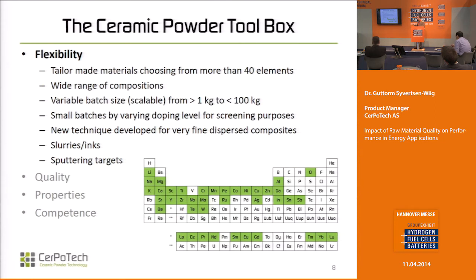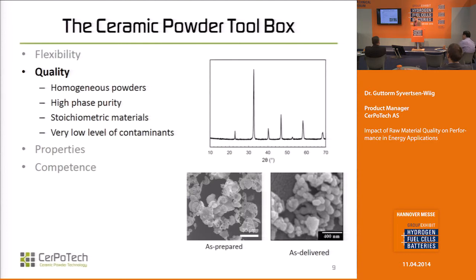And also we have developed a new technique to make very fine composites, very finely dispersed, for instance as anode for SOFCs. And also we can provide slurries and inks and also sputtering targets. As I said, we're making very homogeneous powders due to the process. The phase purity is very high because we're controlling the stoichiometry very well. And the level of contaminations is also quite small. Of course, that depends on how much you're willing to pay, because for some elements the 99.9 and the next 9 is quite expensive.